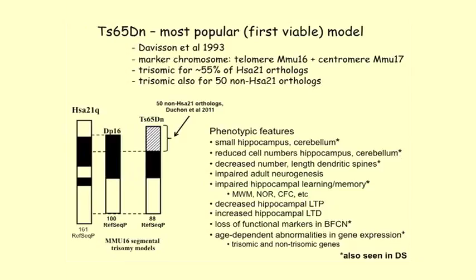So the most popular mouse model is the TS65DN, and this was constructed about 20 years ago by Muriel Davisson at the Jackson Lab, and Muriel Davisson is one of my very best friends. So this was the first viable model. It remains the most popular because it has been around for 20 years, not because it is currently the optimal model among nothing that is perfect. So here is a schematic of the TS65DN. Here's chromosome 21. Here's the entire 16 region that is present in the DP16 line, and here's the TS65DN. It has most, but not all, of the syntenic region on mouse 16.